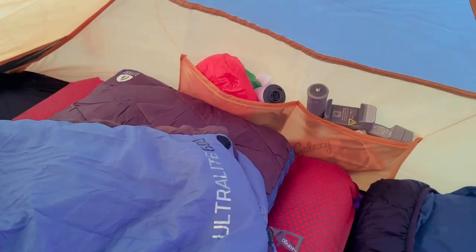But I'm quite happy with the tent. As I said, it pitched relatively easy. There were a few issues, but nothing major. And it's nice, I like it.